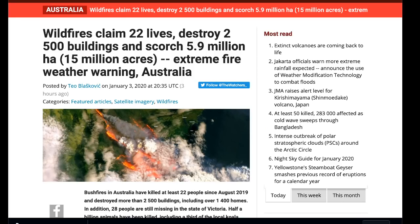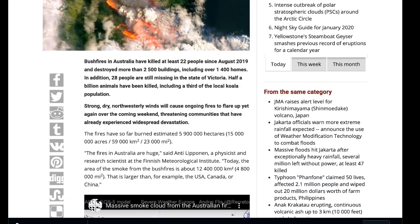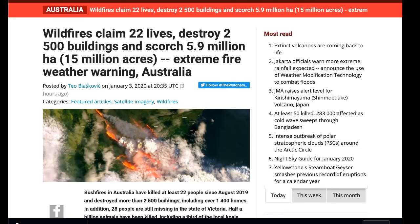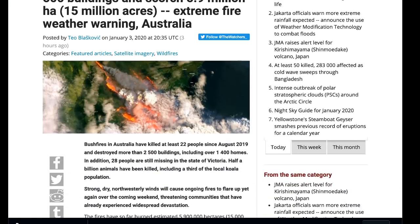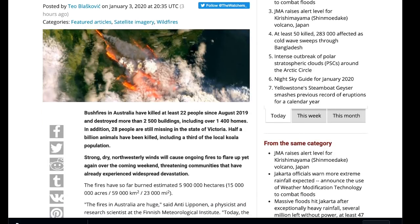Wildfires claim 22 lives, destroyed 2.5 thousand buildings, and scorched 5.9, or I should say 15 million acres so far. Extreme fire weather warning in Australia. Brush fires have killed at least 22 people since August of 2019. Wow. Pretty misleading. I wonder if that's a misprint.